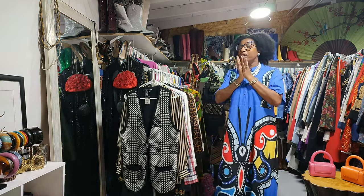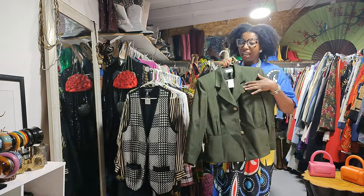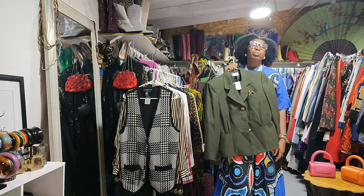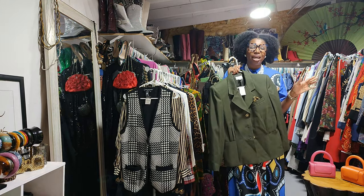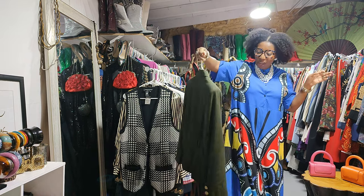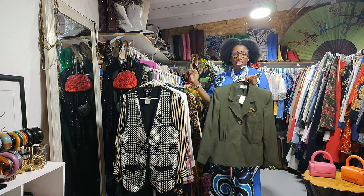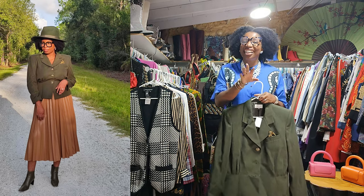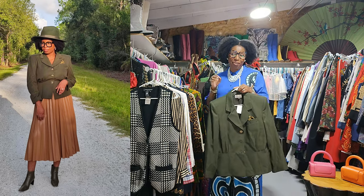I have another blazer to introduce to you, and this is my new vintage army blazer, sis. When I tell you, some blazers will make you feel so executive. So executive, there is no way around it. When I wore this, I was in the fitting room dancing. When I danced in the fitting room, I found a gem.